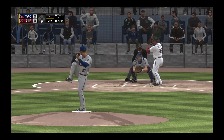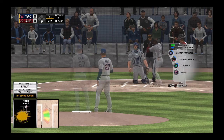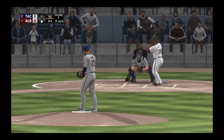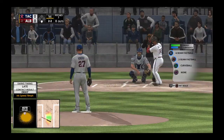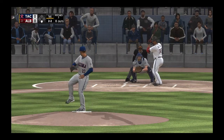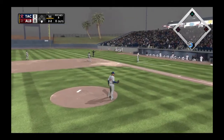Here now the 2-2. And he fouls this one off. A swing here on the fastball, and this will get fouled off to the right side. The 2-2 one more time. Good job to spoil that one away, and he stays alive.